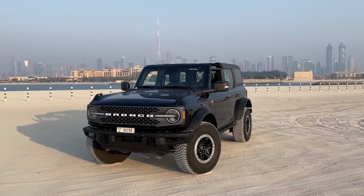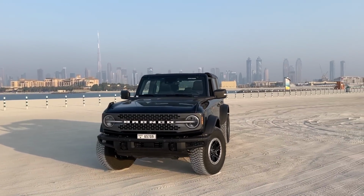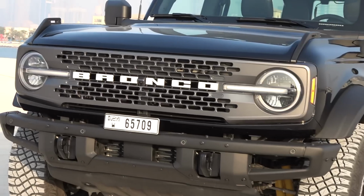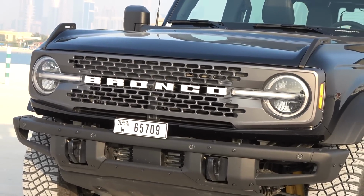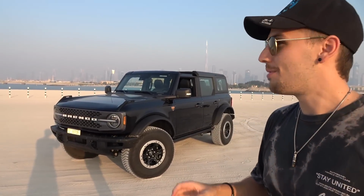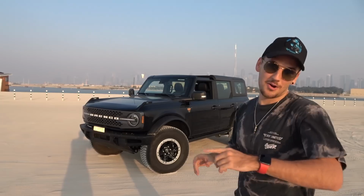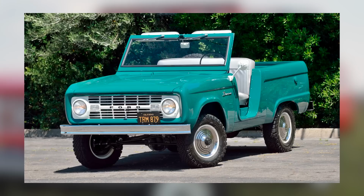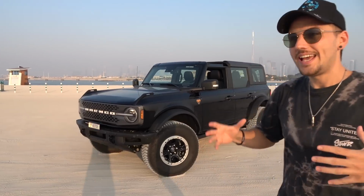This is the new Ford Bronco. Let's start with the basics. The first thing you'll notice is that this car looks like it's something straight out of Jurassic Park, but I've driven it around and it's smarter than that. It's like a modern Jurassic Park. The older Broncos became kind of an iconic car, so what Ford did is they brought it back.